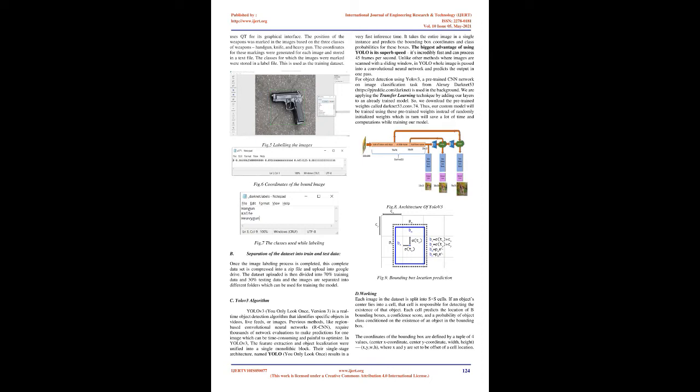Proposed system. In our proposed system, we have proposed the following method to detect weapons using the YOLO-v3 algorithm. Initially, a dataset is created which consists of three classes of weapons: handgun, knife, and heavy guns. This dataset is trained for the classification of weapons using the YOLO-v3, you only look once, algorithm. Once the data is trained, the system can classify the type of weapon present in the real-time input video from the surveillance cameras along with the confidence score of each weapon. If a weapon is detected, an alert will be sent to the authorities.